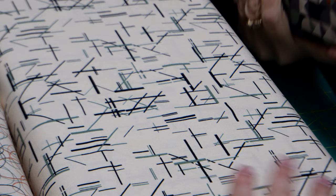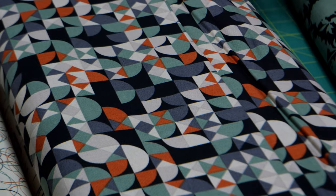That'd be good accent pieces also to go with your Charlie Harper stuff. Oh, yeah, that does look Charlie Harper-y. Love it. Silhouette. Graffiti.